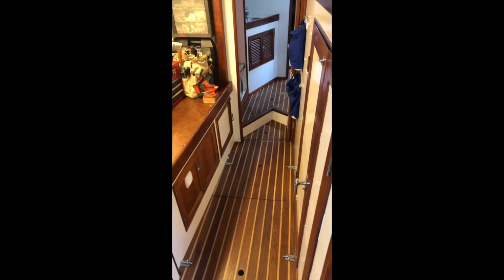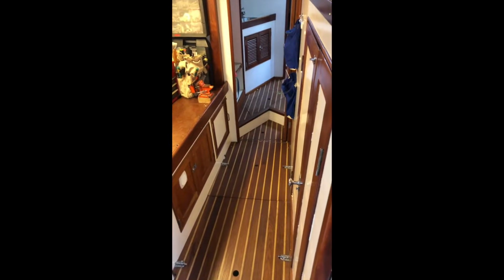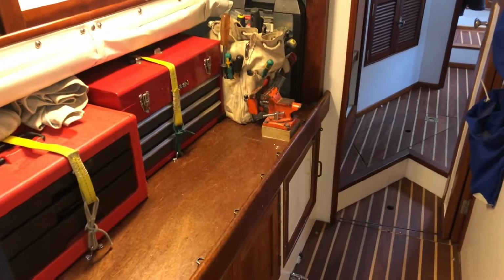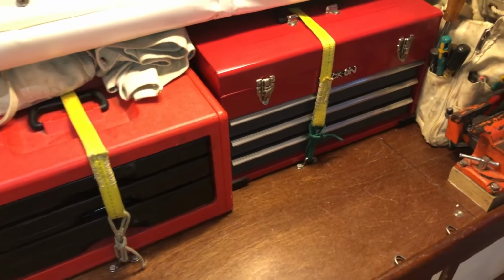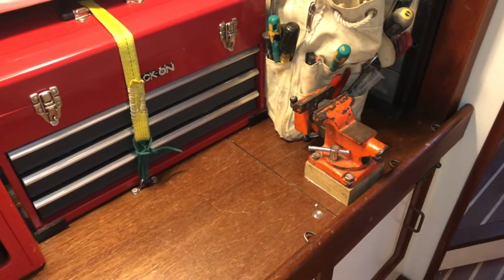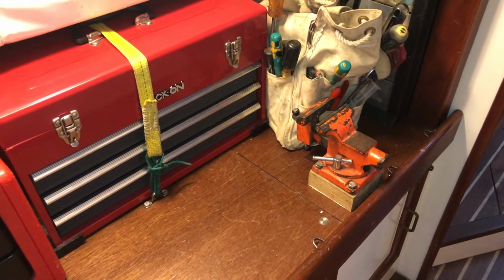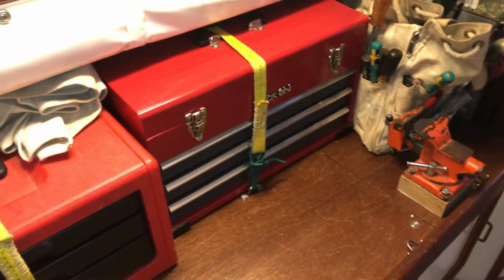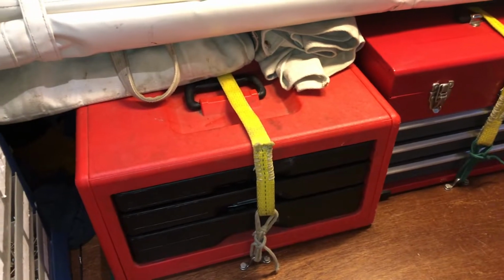So yeah, you have to come through the work area to get to the aft cabin, but you don't use that much during the day anyway. This is a good-sized workbench. There's room for plenty of tools. There's the absolutely required vise. Trying to fix things without a vise is just such a nightmare. And then we have the tools here. That's a toolbox. That's socket wrenches.